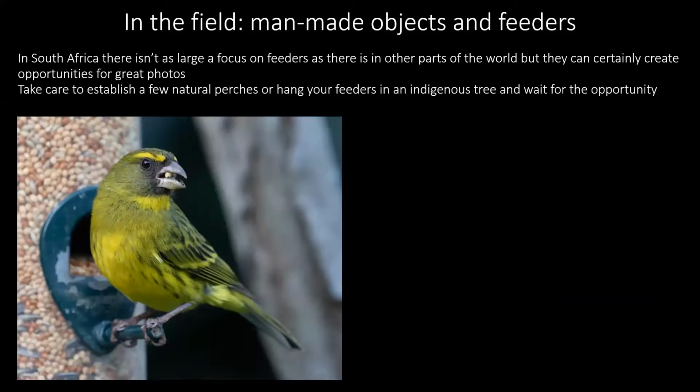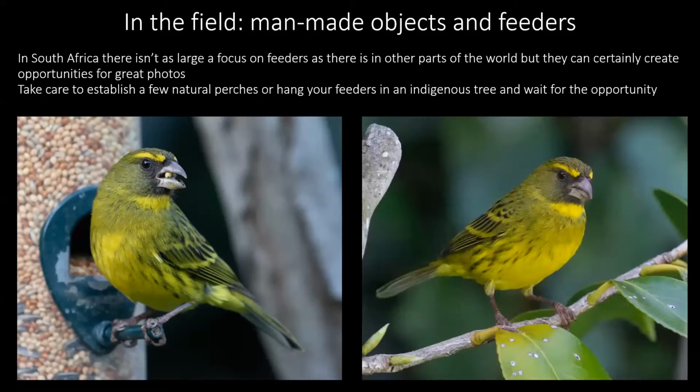All right, and then I think we don't see as many feeders in South Africa as you do in places like the United States and South America, where they have a lot of tanager and hummingbird feeders. But with lockdown birding, I've spent a lot of time. My son put up some feeders, and we've had some beautiful forest canaries coming to visit us. There's nothing wrong with a photograph of a bird on a feeder, but it doesn't look quite as nice as a picture of the bird sitting on a natural perch.